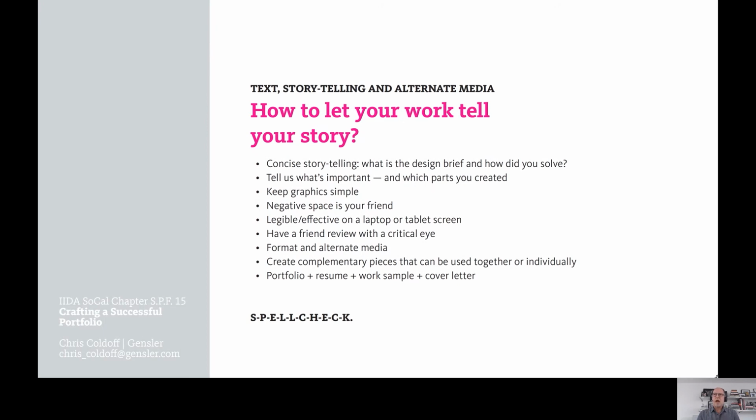So once you've done that, how can you really craft a story around your projects, right? What I want to see is concise storytelling. Like, what was the design brief? What was the problem that you were given? And how did you get to the solution that you're showing me? Tell me what's important. Tell me about the steps that you went through to get to the design solution. Tell me about how you solved for the specific programmatic elements that were part of the design brief. And particularly for group projects or professional work, make sure you're articulating which parts of what I'm seeing in your portfolio you actually created or had a hand in creating.